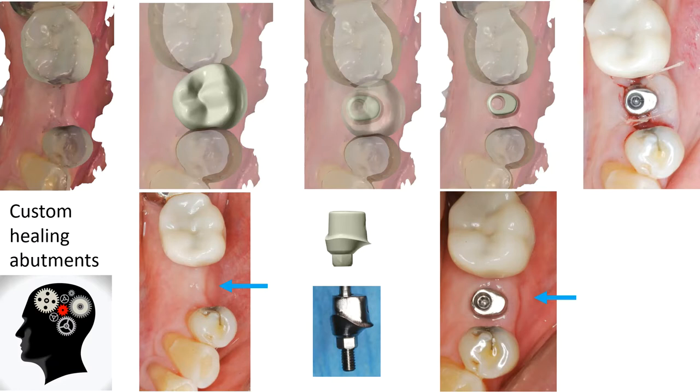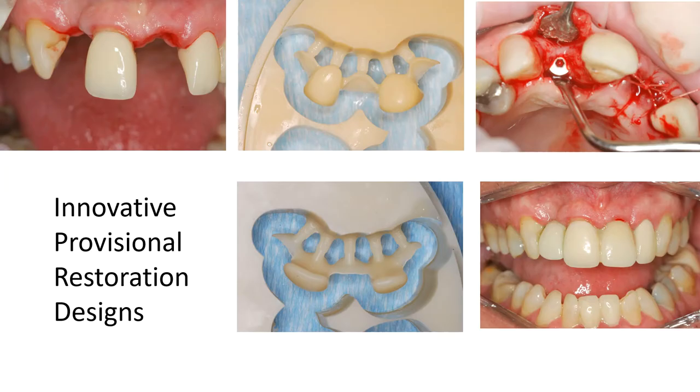And this is why, especially as prosthodontists, we need to be actively involved in the surgical planning, to think about things and design things. And our surgical colleagues may not. They're experts in surgery. We need to be the experts in understanding the implications and what we can do to correct these types of conditions and problems.